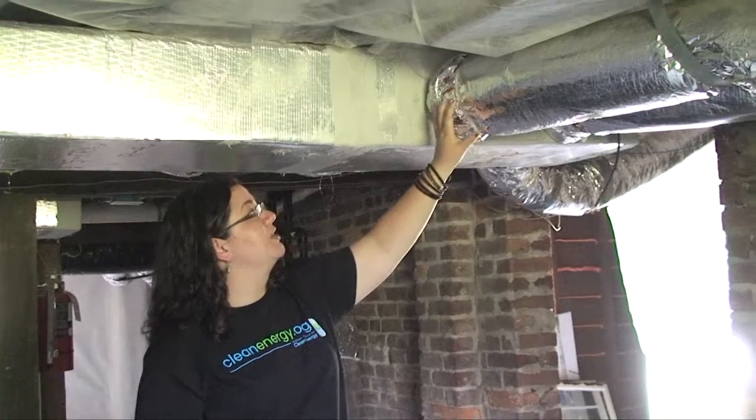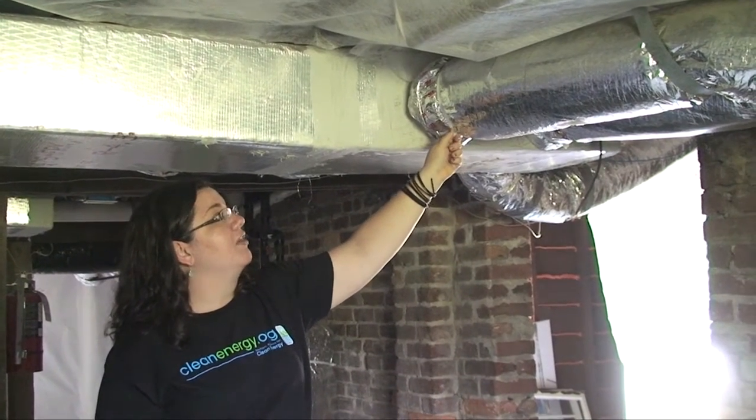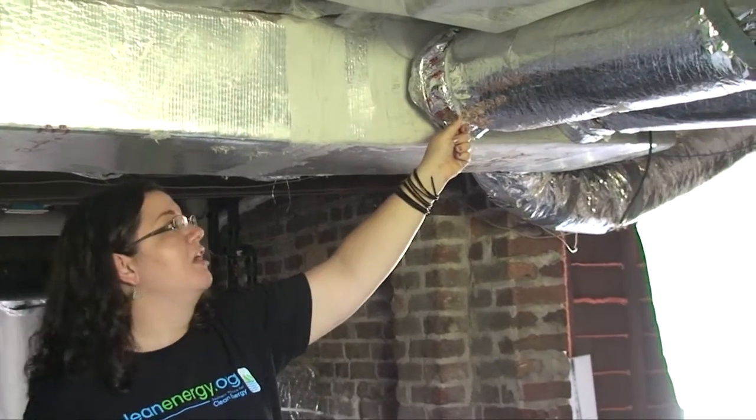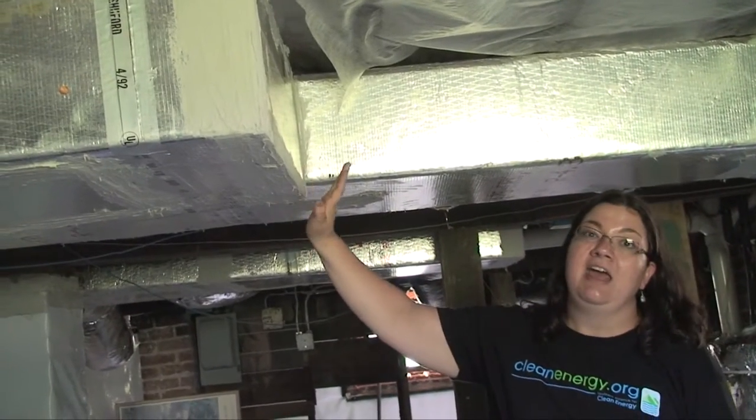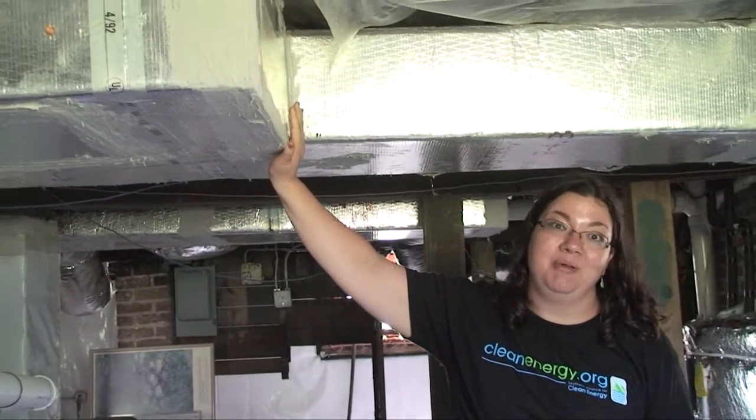The ducts were connected, and then they were sealed, and then they were tied over just one more layer of protection here. These are going to be nice and tight and save all of our conditioned air and not bring any air that we don't want to be breathing.